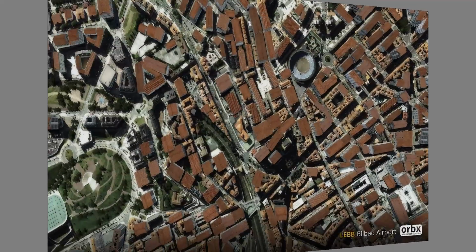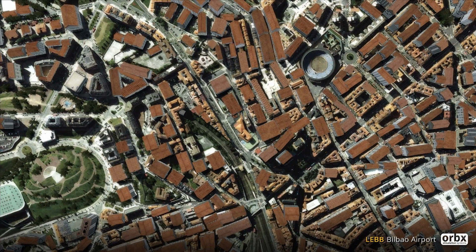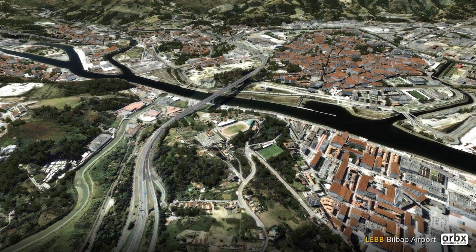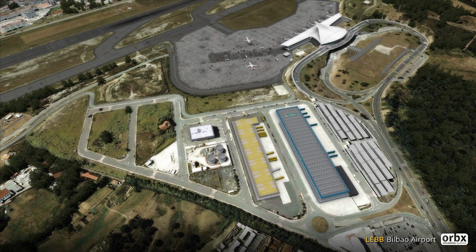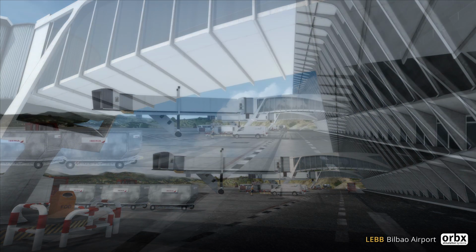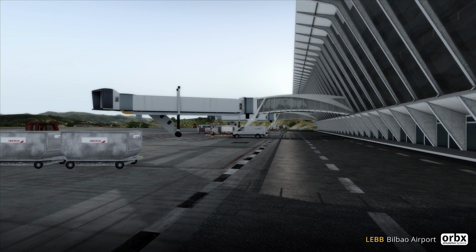Next up, Outback's Bilbao. This was previewed back in the June 11th show, but Outback's Bilbao is now available. It covers Bilbao Airport in the Basque Country, an airport that serves 4 million passengers a year. It has 2 runways and a very unique main terminal designed by renowned architect Santiago Calatrava. The terminal actually received some criticism.